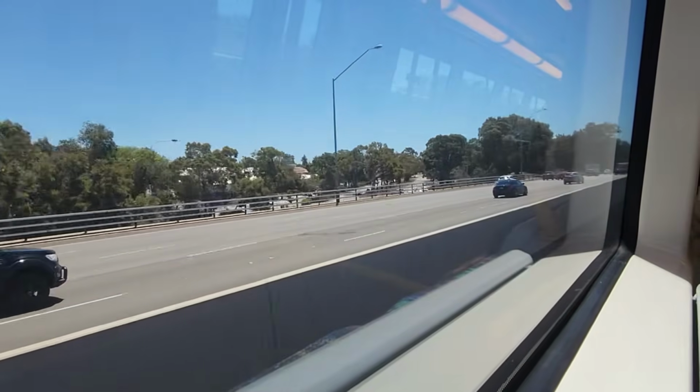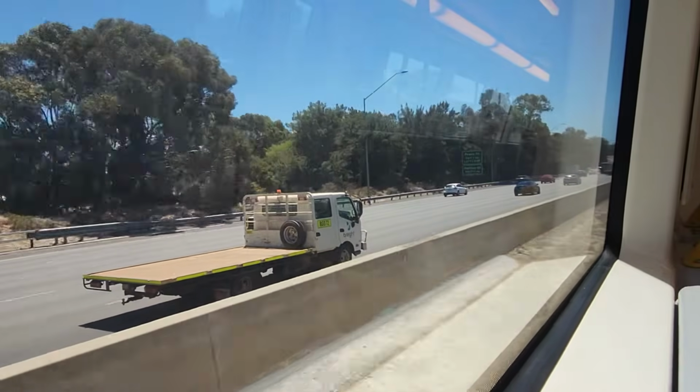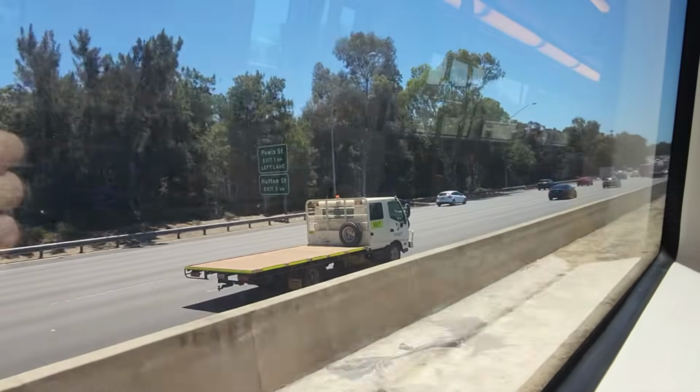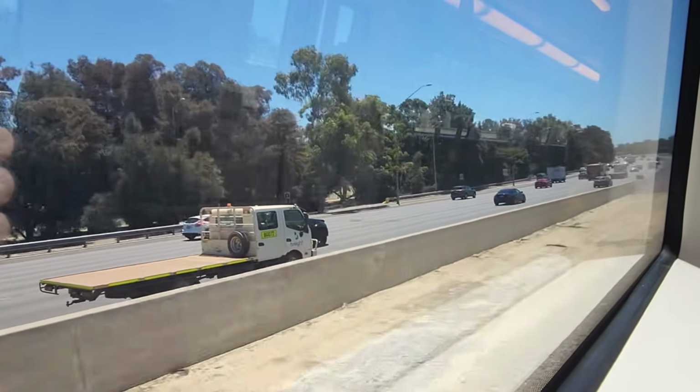So that's the new announcement that they've been rolling out on the rolling stock. Probably hear that a couple of times throughout this video.